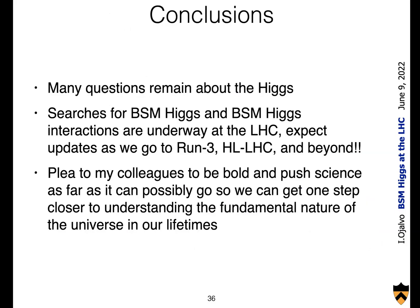So I'll leave it with that and say that many questions remain about the Higgs. Searches for BSM Higgses and BSM interactions are underway at the LHC. Expect updates as we go to Run 3, HL-LHC and beyond. I'll just make my plea to everybody that we want to be bold and push science as far as it possibly can go, so that we can get one step closer to understanding the fundamental nature of the universe in our lifetimes.